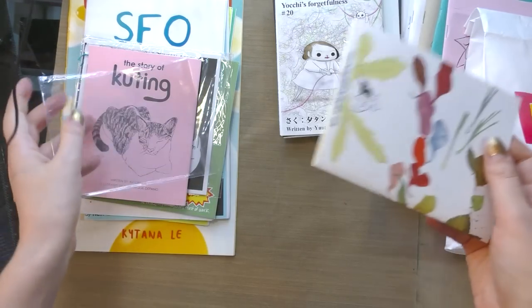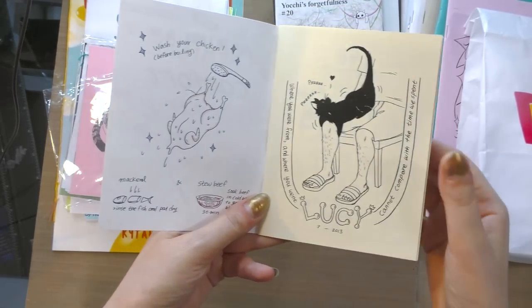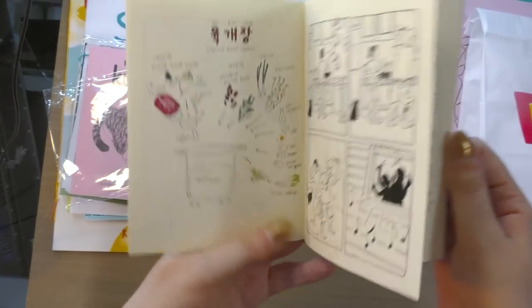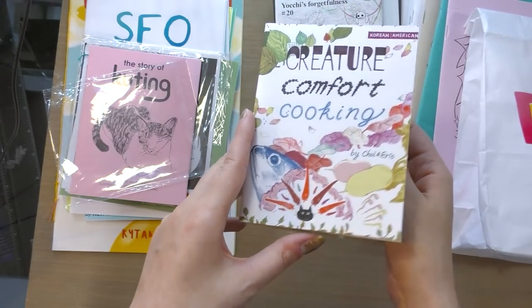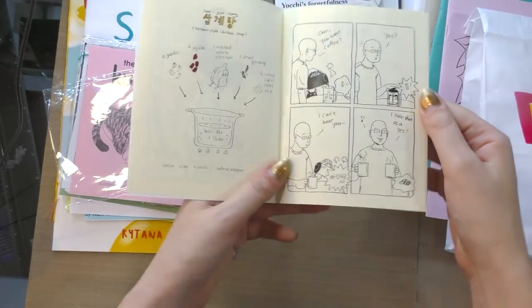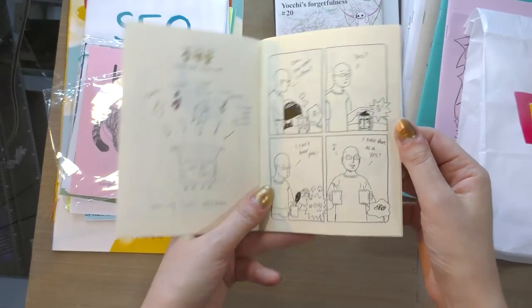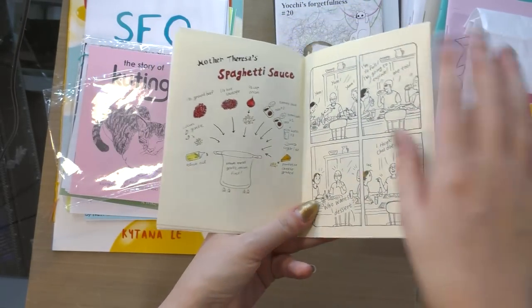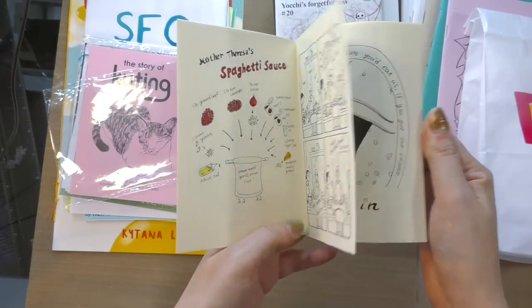The cost is really low. The effort, I mean, there is some effort, but it doesn't have to be the same amount of effort that you would put into a published book. You know, you can do it for fun. You can do it to collect a series of ideas. Like Creature Comfort Cooking is really interesting because there's illustrations, a lot of text, but also comics. So this would be kind of more of a zine because it is kind of that combination. But I would definitely still call it a mini comic because obviously there's loads of comics in here. And I love that there's an illustration of the recipe and then a comic that goes with it.